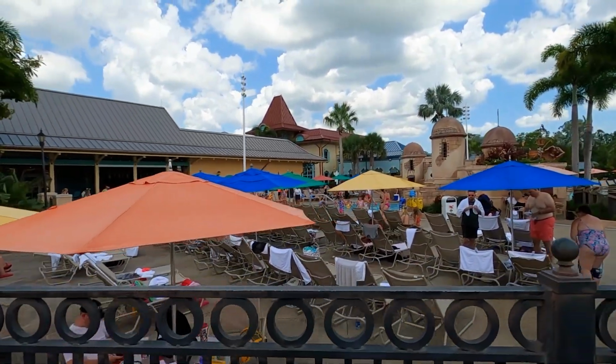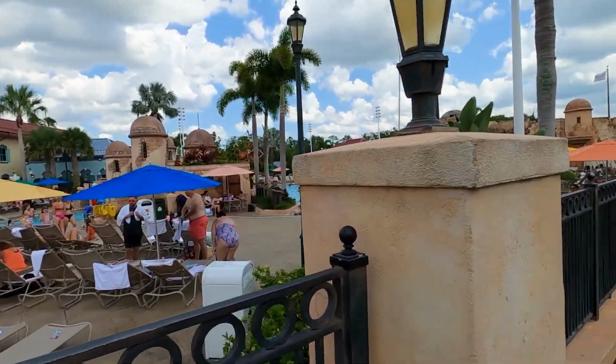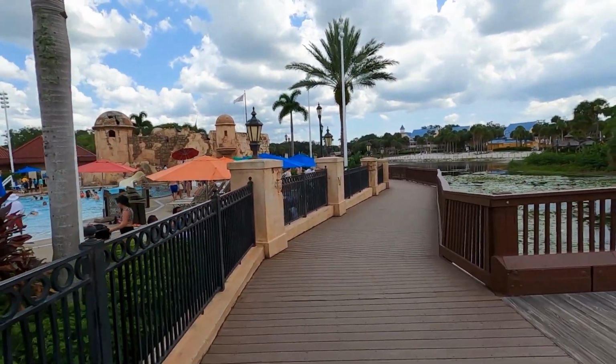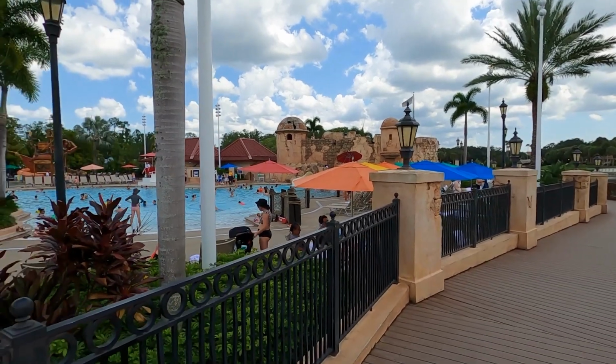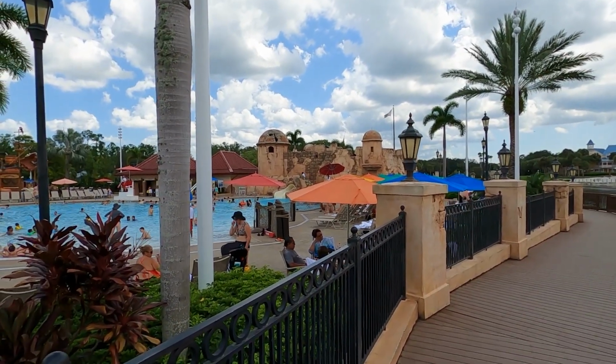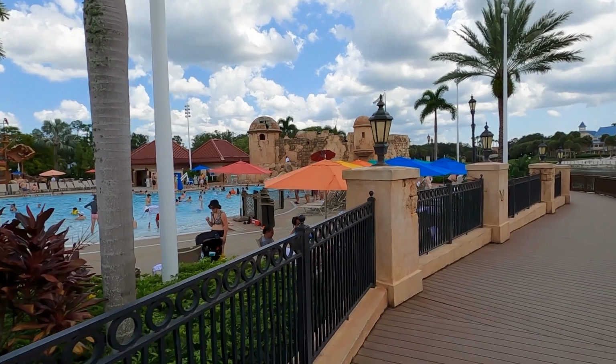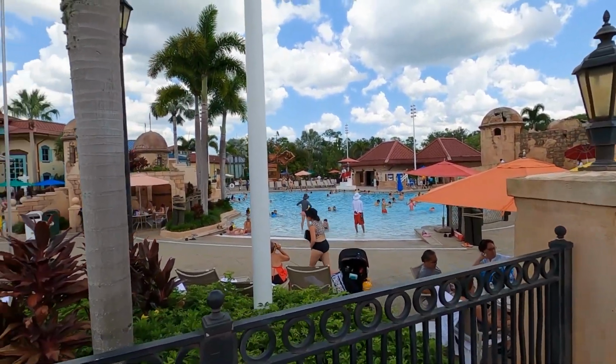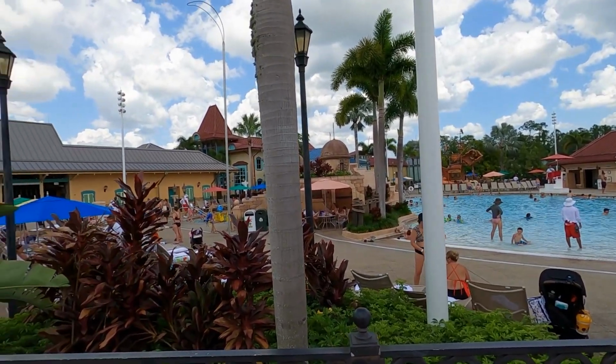If you guys are looking to see what the pool actually looks like from close up, you can type up Caribbean Beach pool and then Country Bear Tours. We've got several videos posted of all the pools on property, but this is what the actual pool looks like from back here. So you can see you got all the castles and stuff like that. You've got the cannons. It's real piratey back here.